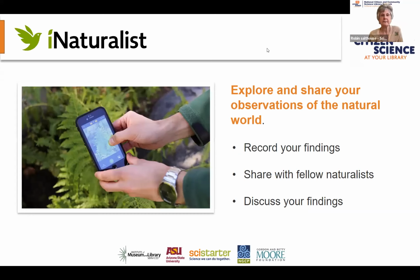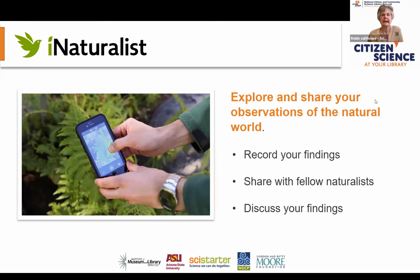So all together now, we can participate in improving our understanding of biodiversity. That's a big issue right now, is understanding what species are around us and which ones may be disappearing. So the iNaturalist is an app, but it can also be used on a computer. And you just go out into nature, which may even be your backyard, the local park or forest, and take photos and upload them either through the iNaturalist app that's on your smart device, or capture them on a digital camera and upload them through your iNaturalist account on your computer.